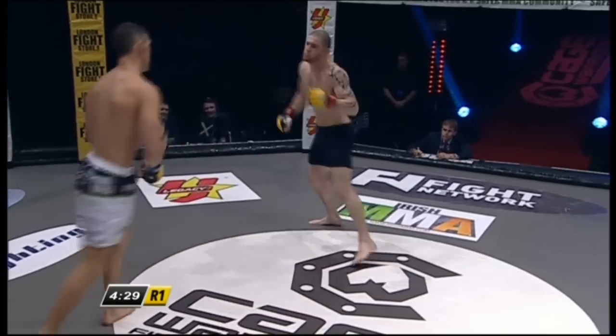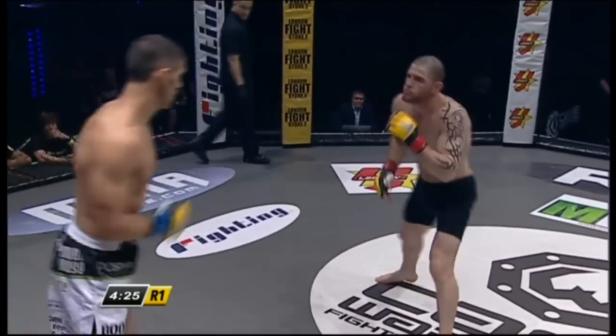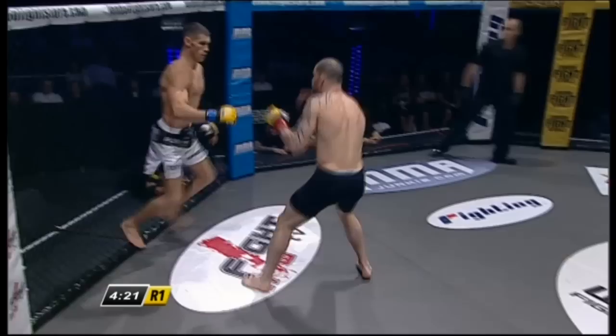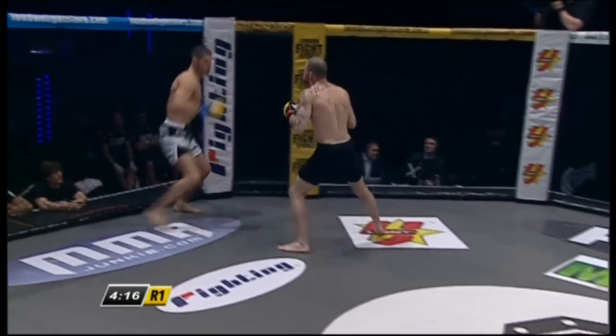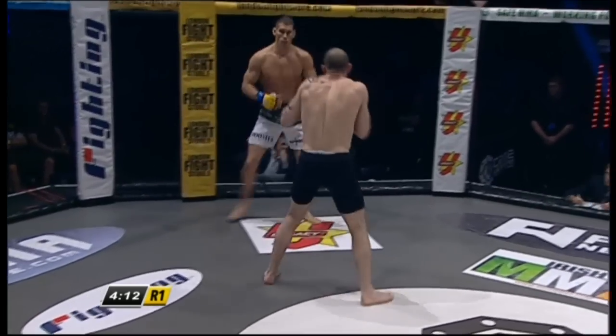Ooh. Axe kick there. Shades of the great Andy Hug. Faking with the oblique kick there. Dinsdale with a Superman punch. Yeah, Dinsdale just trying to find his way in. Both guys just not quite able to get their range going yet. Doesn't want to rush in.